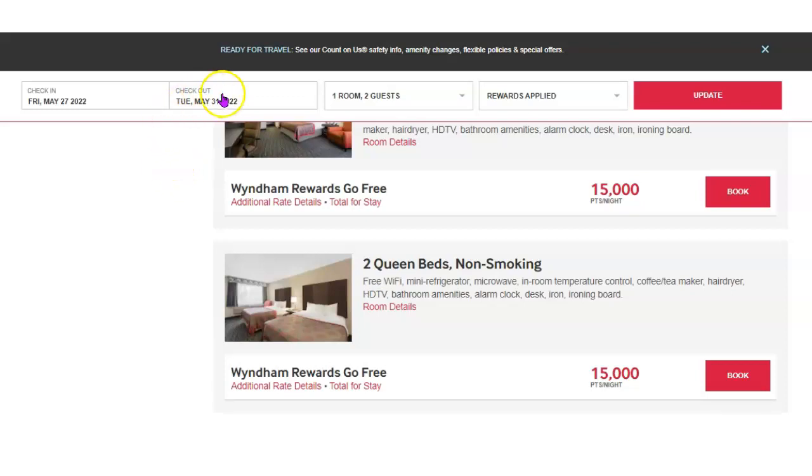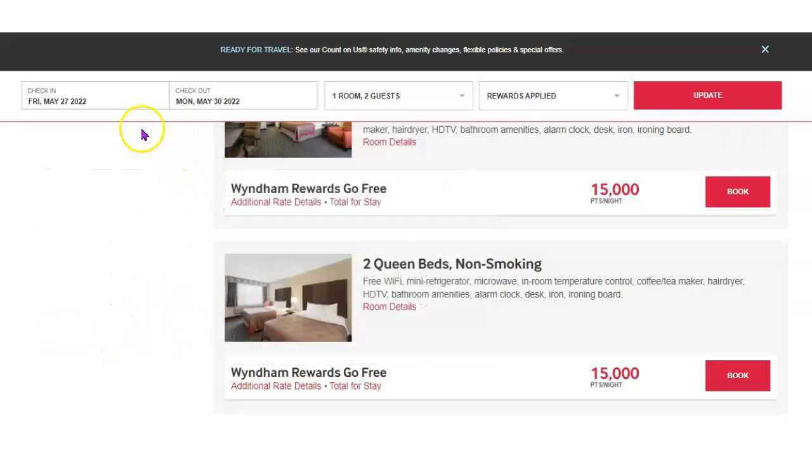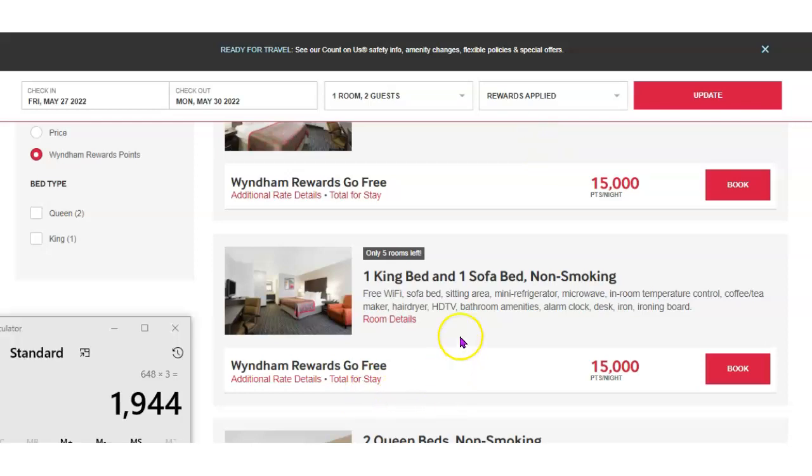What if I change the date to 3 nights instead of 4 nights? So we're going to check out on Monday, May 30th, instead of on Tuesday. So this is a 3-night vacation, and let's see what happens. The point value remains the same, 15,000 points for each night. So again, if you have the Earner Plus Visa card, you get to stay at this Ramada completely for free for 3 nights. And that is a savings of over $1,900.